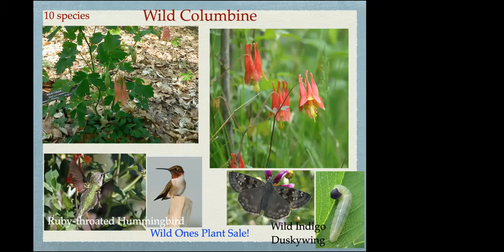I'm just going forward to the wild columbine. Wild columbine, and this is on our plant sale. This is one of the first plants to provide nectar in the spring for pollinators, and especially for hummingbirds. It is an early bloomer that is easy to grow from seed, and you will have success with it in full sun or shade. It can reach up to 2 feet in height, and it is deer resistant.